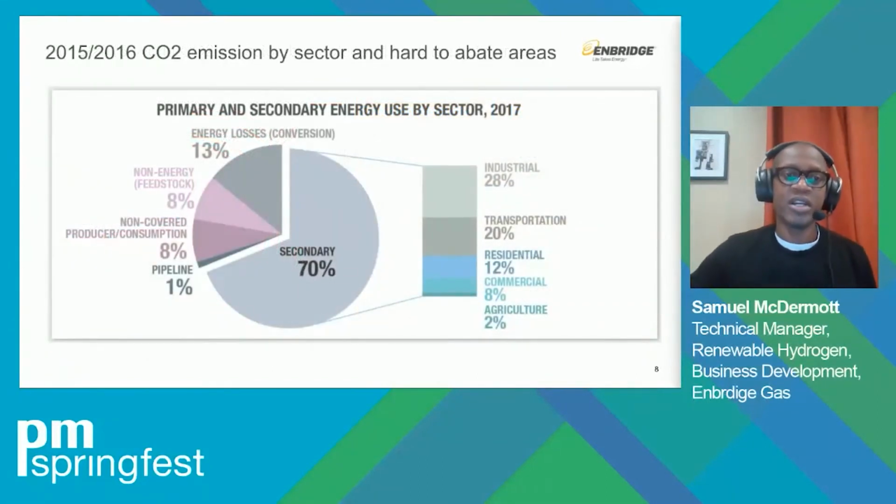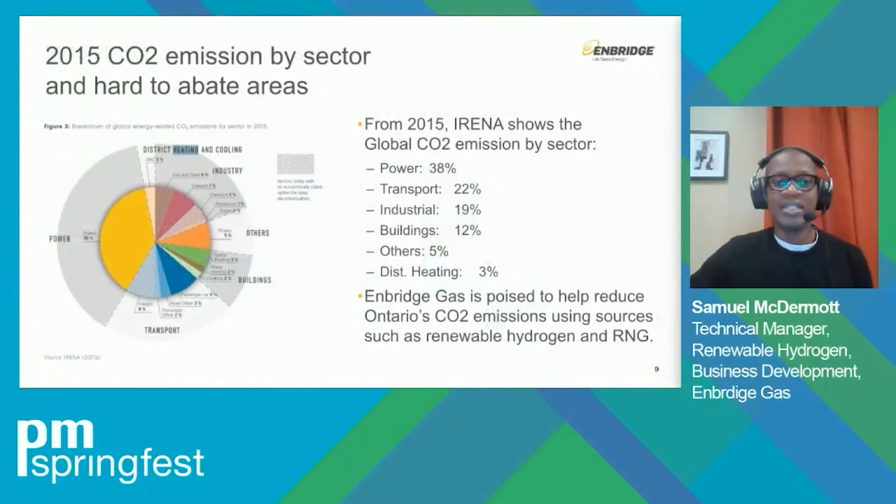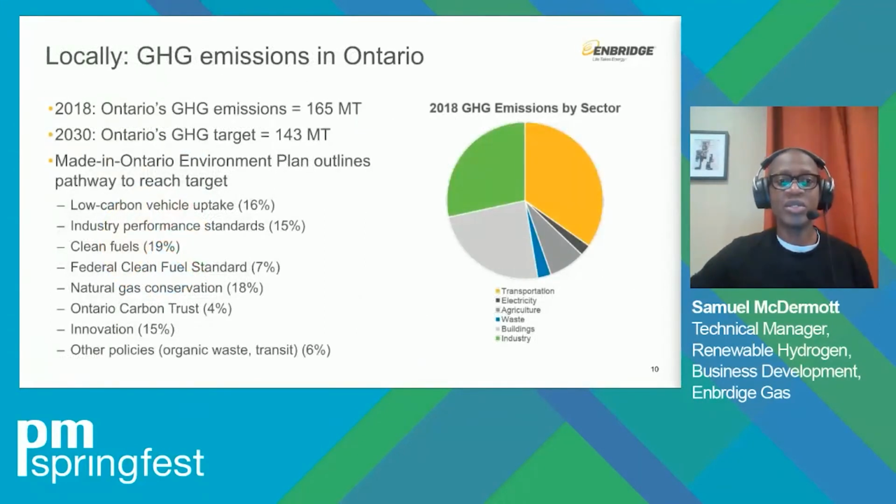Now, this is from the Canadian government, 2015-2016 CO2 emissions by sector. If you recall what we had on the previous slide, industrial here is 28%, transportation 20%, residential 12%, and commercial 8%. And this is across Canada. Now, if we take a look at hard to abate sectors, again, this slide really just shows you what I had on the first page. So I'm going to skip this slide and go to locally what's happening here in Ontario.